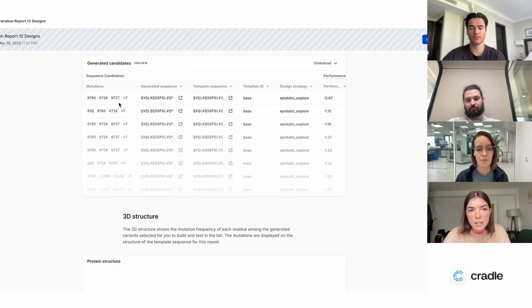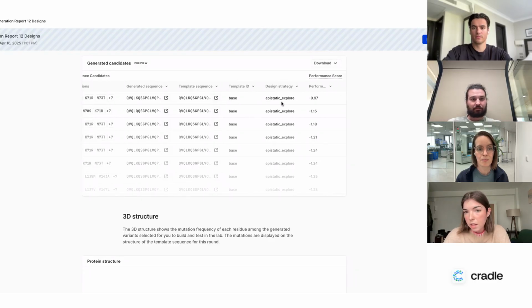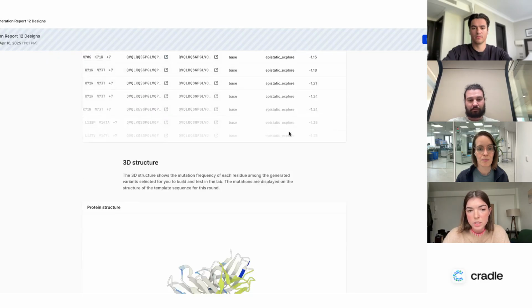But the most important is here we have our generated candidates. You can see the mutations that are included, the sequence that was generated, the template it was generated from. So this generated sequence includes mutations on this template sequence, other information, and then a performance score. And this is a score we get from our models.